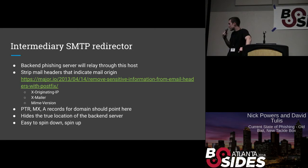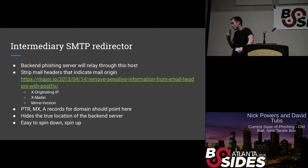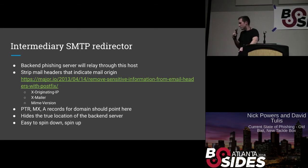Your reverse DNS records, your MX records, your A records for the campaign, you need to make sure they're all pointing to this redirector. You don't want to accidentally point it to the backend phishing server. And like I said, easy to spin up, easy to spin down. You send five messages with one redirector, you kill it, you spin up another for five more messages, and they're not going to be able to easily correlate the two campaigns just based on where the mail came from.